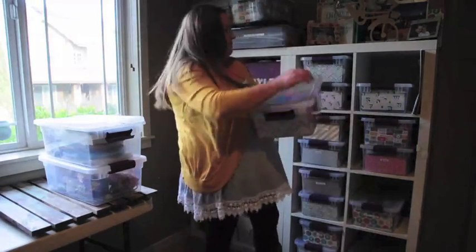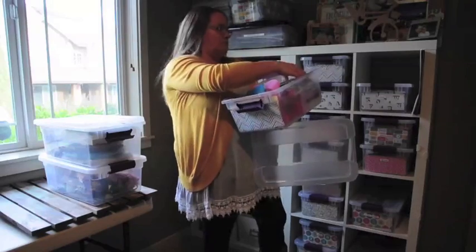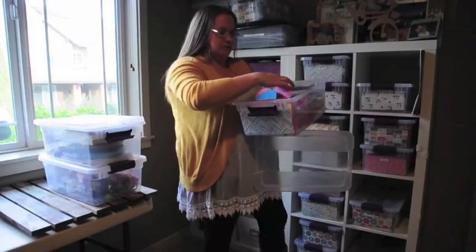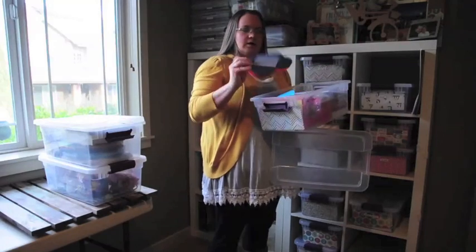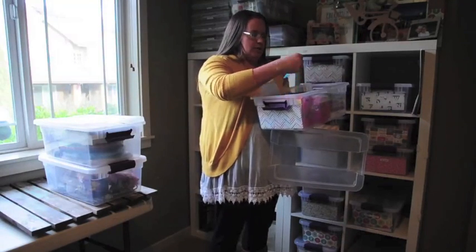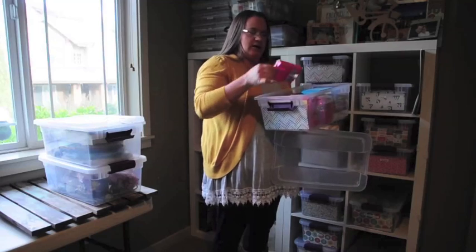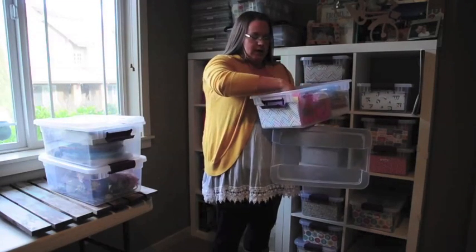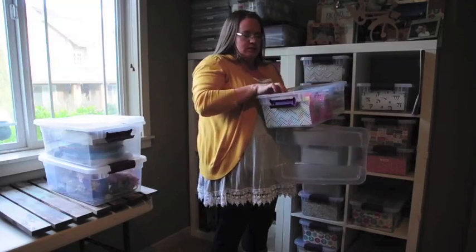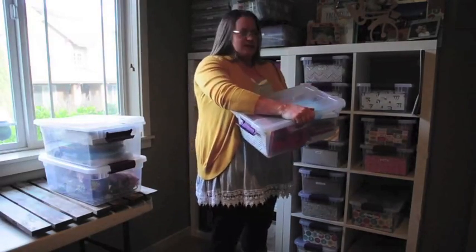I have card making supplies or actual pre-made cards, envelopes. So if the kids have a birthday party to go to, I can tell them, come get a little note card, you can get an envelope, decorate it how you want to. They can even add a little gift. There's some letters in here that I got from an after Christmas clearance at Michael's. So I just like things all in one place, if you kind of haven't noticed.